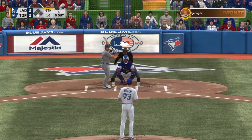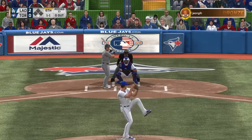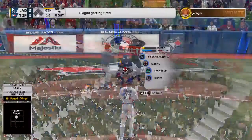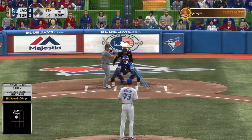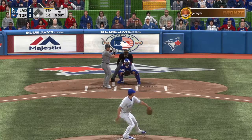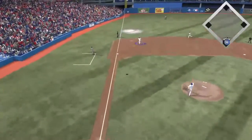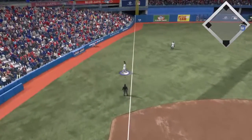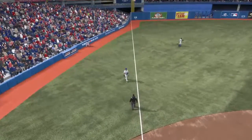Well, he's having a good amount of success here, Dan, even though he hasn't really gotten a ton of swings and misses. Yeah, but for him, Matt, he's more of a pitch to contact kind of guy, and obviously it's working so far, and the way he pitches, it really keeps his pitch count down. Swing and a high pop-up toward the stands behind third. And Reynolds will look this one in for the first out.